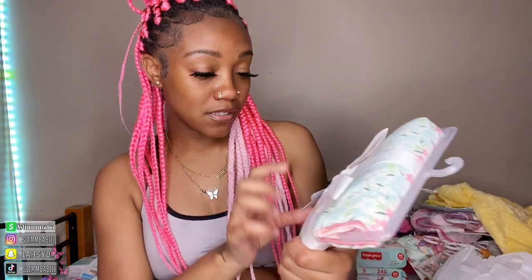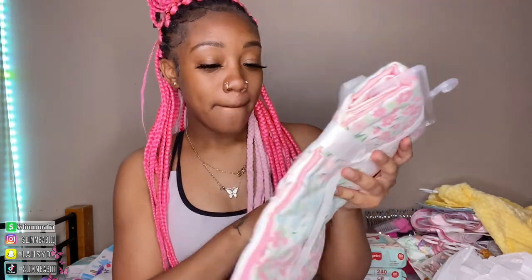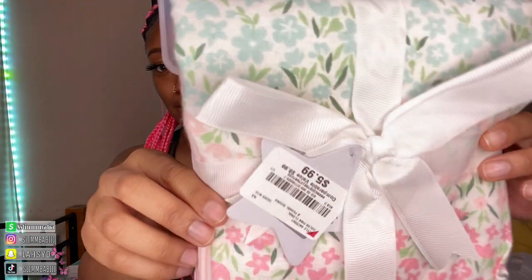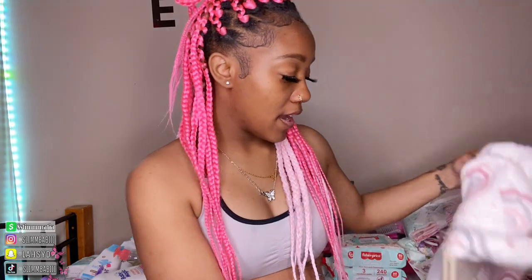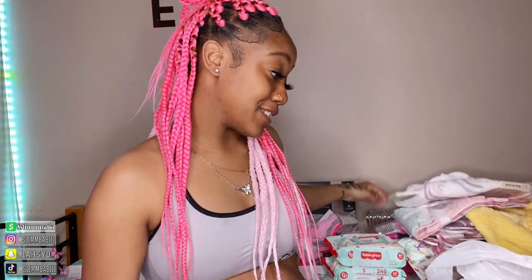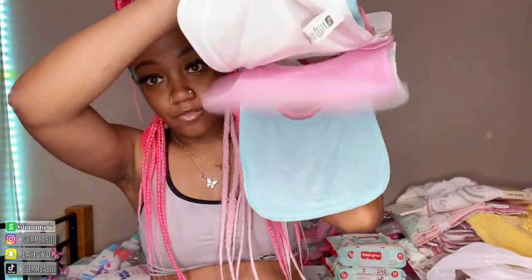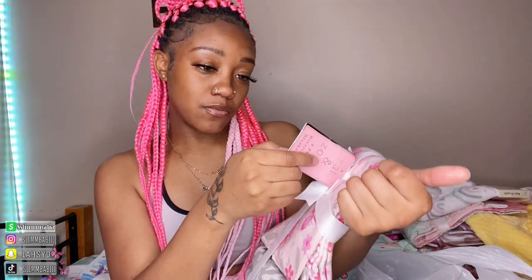Next we got some, what are these called? These are like the little receiving blankets, I think that's what they're called. $5.99. And I got a baby swaddle. This was $7.99. I got a lot of good stuff for the price. More bibs, like you can never go wrong with bibs. And these were $5.99. Yeah, receiving blankets is what they're called.